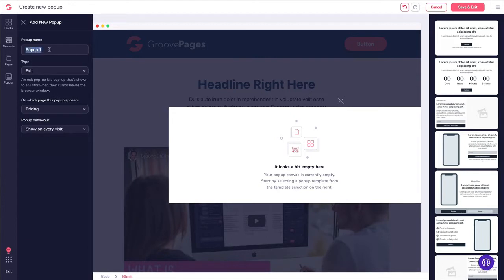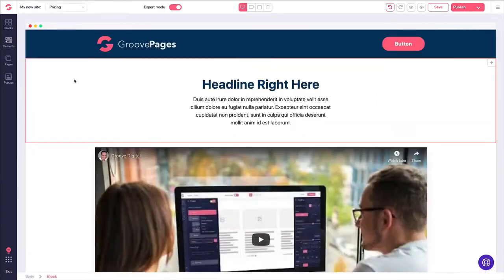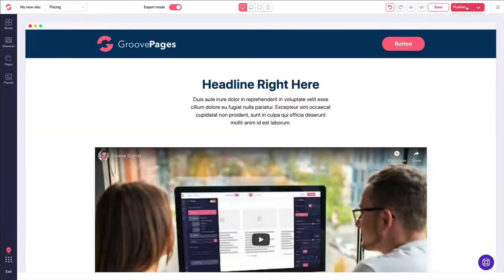So let's create an exit pop-up. We're going to call that Exit Pop-Up Demo. And that's an exit pop-up to show on my pricing page. And I'm going to choose this one right here. And this would say, hey, wait, before you go, get this bonus or whatever the case is. And we hit save. Now we go into the pop-ups and we're going to click Create New Pop-Up again. And now I'm going to create a button pop-up, I'm going to call this. And that's we're going to leave as a standard pop-up. Okay. And I want it on the pricing page, and I'm going to choose this one over here, a slightly different pop-up. Okay, just like that, we click Save and Exit.